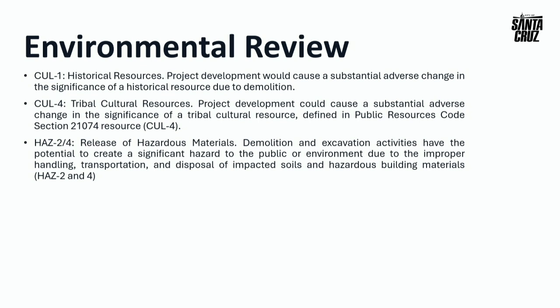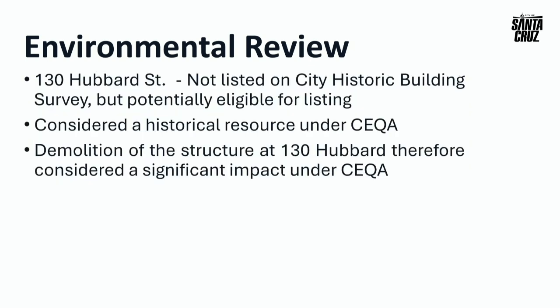So with these 3 potentially significant impacts that have been identified, only CUL 1 regarding the historic resources cannot be mitigated to a less than significant level, and is therefore an unavoidable impact. So the project EIR found the historic resource impact to be potentially significant, and while mitigation measures have been identified, the impact cannot be reduced to a less than significant level. Project development would cause a substantial adverse change in the significance of a historical resource due to the demolition of the house, and the project would result in the demolition of that one existing structure that is considered a historical resource under CEQA, as it is potentially eligible for listing in the city's historic building survey.